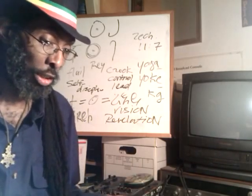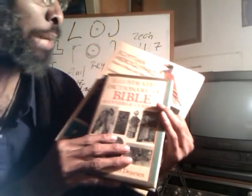So I just shared a little bit from these two books, this book and this one right here, to give you some more samples and examples of what the L, the O, the J, and some of the other staffs are symbolic of.